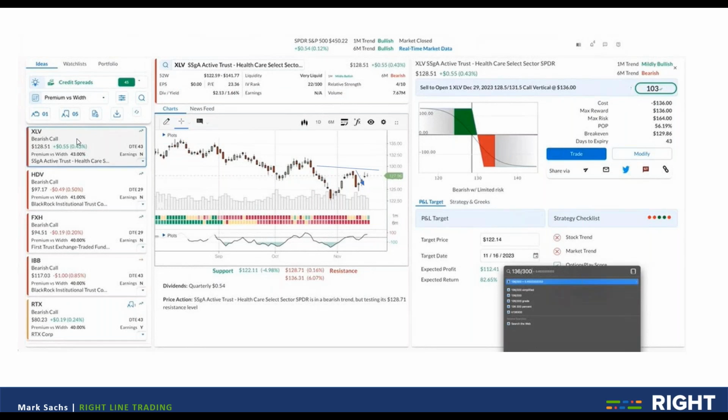Now, I configured this deck quite a while ago. Since this time, healthcare has really become the third strongest sector. First is communications, second is tech, third is healthcare. Jockeying back and forth is financials as the fourth strongest sector. The bottom sector for the last 3 years has always been utilities. And you can see that if you took a trade right here, you would wind up with a maximum risk of $164 and a maximum reward of $136 simply by employing our strategy.